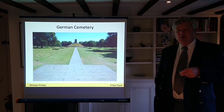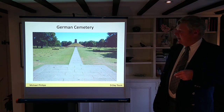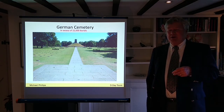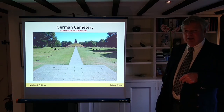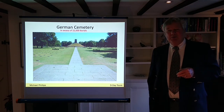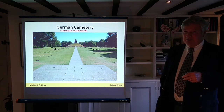Here we have a view of the German military cemetery at Le Camp. There are in excess of 22,000 burials. And these 22,000 burials are more or less complete bodies which have been buried under the headstones you see here lying flush with the ground. Typically, there are 2 burials to each headstone, to each grave plot, but it can be as many as 6 in a single grave plot.